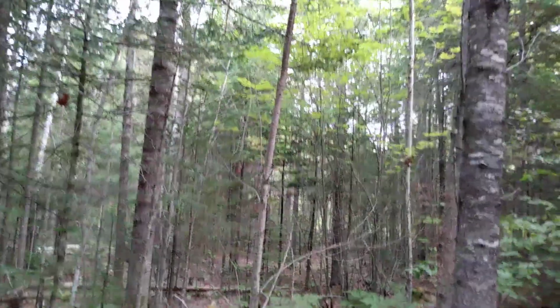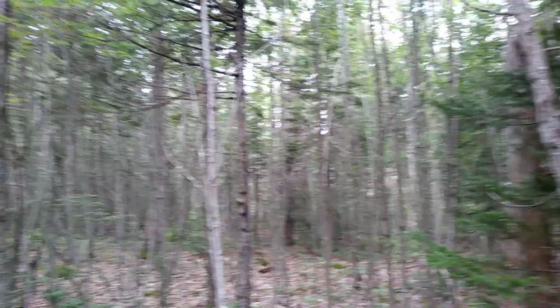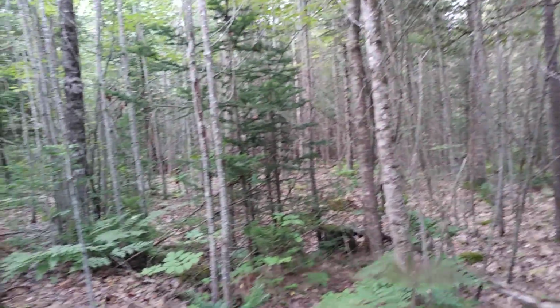Hey guys, just outside my field, and we are going toward the brook to see what kind of mushrooms we can find today. Maybe some wildlife along the way.